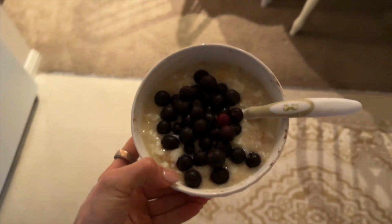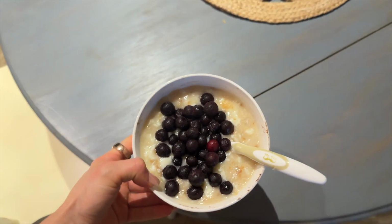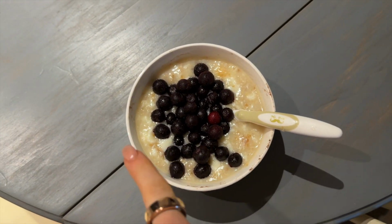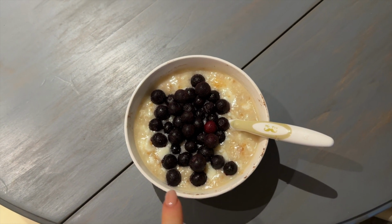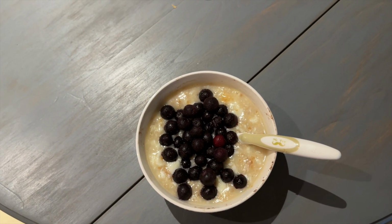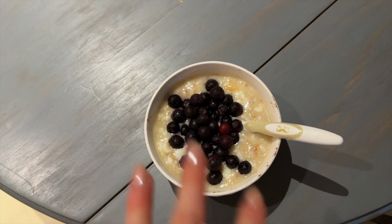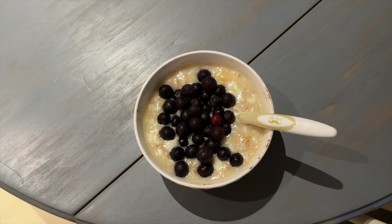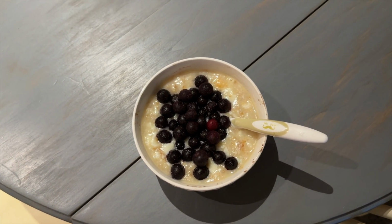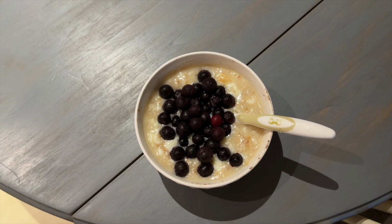All right, guys, so we're trying out a new post-workout meal as I'm burning my hand. This is my Better Oats with some cream of rice, egg whites that are cooked, obviously, and some frozen blueberries. So this should be a little bit less inflammatory, no protein powder. Just had a really, really good workout. I'm gonna chow down on this and then get to work.